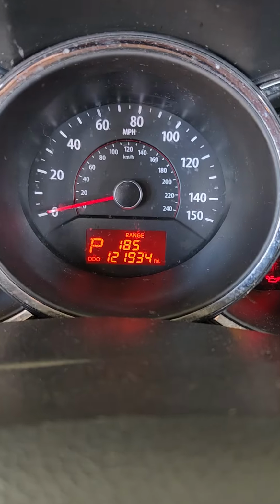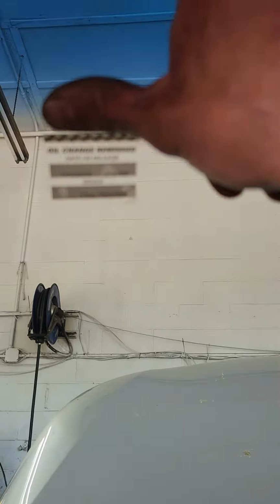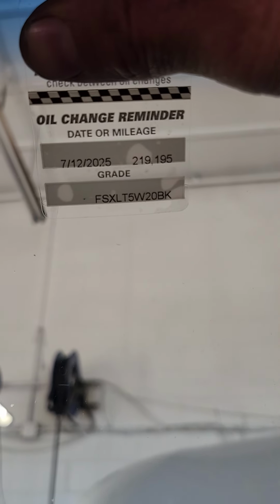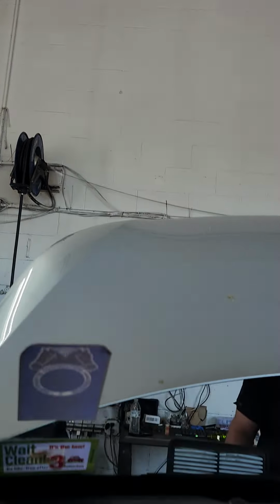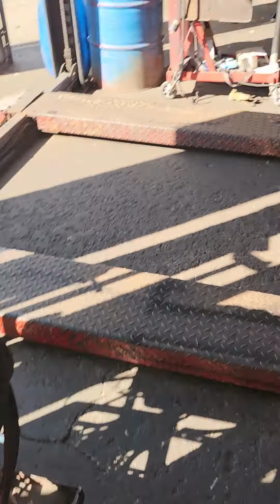So our mileage is currently at 121,000. I'm just going to put my thumb over the 219,000. Definitely not right. Actually, is that the VIN? I'm not sure if that's the VIN or not. I'm going to have to double check on that.